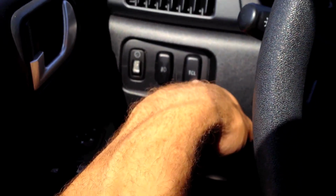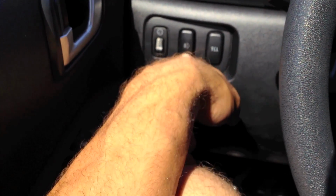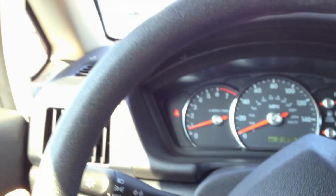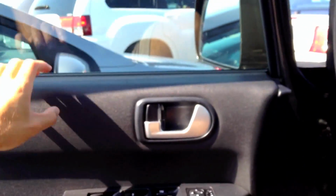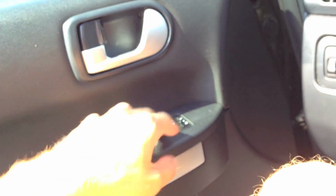Traction control, fog lamps. They actually had the decency to add fog lamps on a basic model. Panel dim. Door panel, surprisingly it's padded. Armrest too. Driver window, auto down. Does not go back up automatically. Power door locks, window lock. And power mirrors.